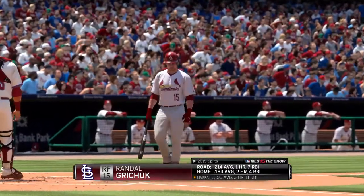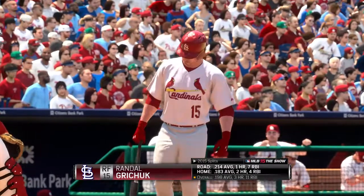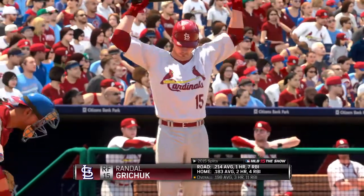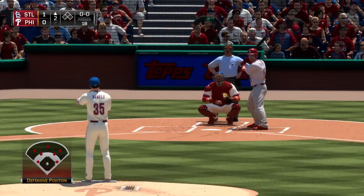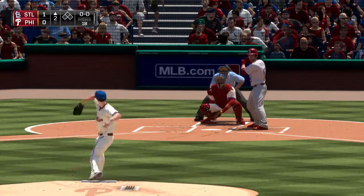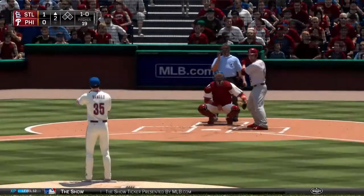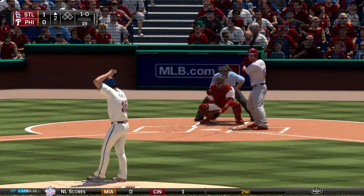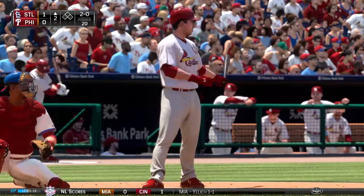Randall Grichuk is batting .198. The right fielder, number 15, Randall Grichuk, with 3 home runs and 11 RBIs. That's the ball and no strikes. 1-0. Ball. Now 2-0.